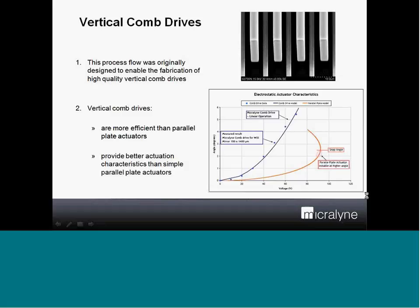Comb drives deserve a mention even a little bit more. We originally developed this process with this goal in mind, that we wanted to make manufacturable vertical comb drives. The reason we did is that vertical comb drives are more efficient than parallel plate actuators. The graph on the right illustrates a few of the differences between parallel plates and vertical comb. Parallel plate actuation is given by this orange curve. As you can see, it's very nonlinear and at the point where it kind of bends backwards onto itself, what will happen is the parallel plate will snap down, which is not a desirable movement.